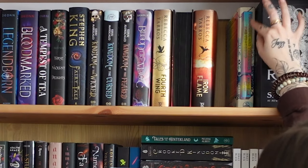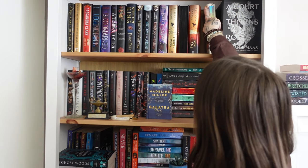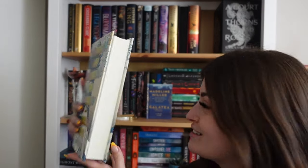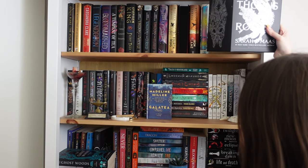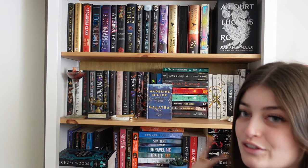The last one here is Tomorrow and Tomorrow and Tomorrow. I don't know if this is really fantasy, to be honest, because I haven't read it yet, but it was as tall as the other ones, and I feel like it has a fantasy element to it. Plus, look at how just freaking pretty this is. And then this here is literally just the box. I have a bunch of box slips that I stacked into each other, and I don't want them to get damaged, and I don't want to get rid of them either, so I've kind of done that.